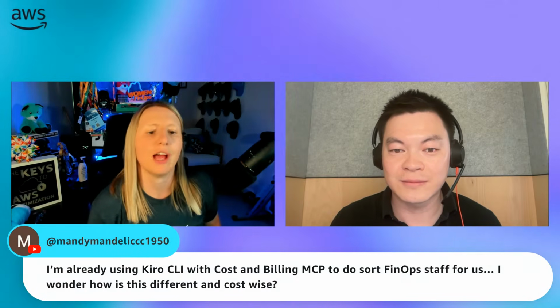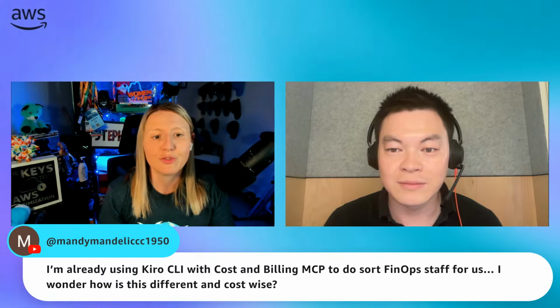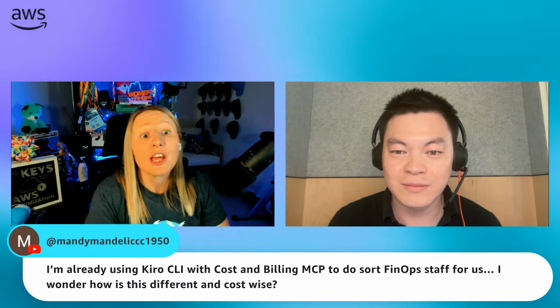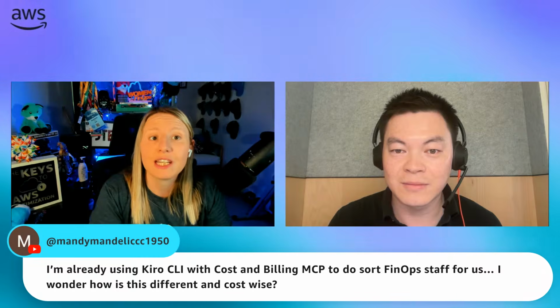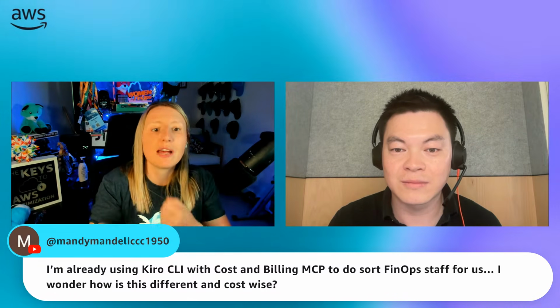Okay, love it. And last one, we kind of covered this a little bit, but I'll just clarify. I'm already using Kiro CLI with the billing cost management MCP to do FinOps stuff. Sort of FinOps stuff. I wonder if this is different. The big difference, I would say, is this is already integrated into your account and is somewhere that you can go and create resources with it. So you're not just having a back and forth.